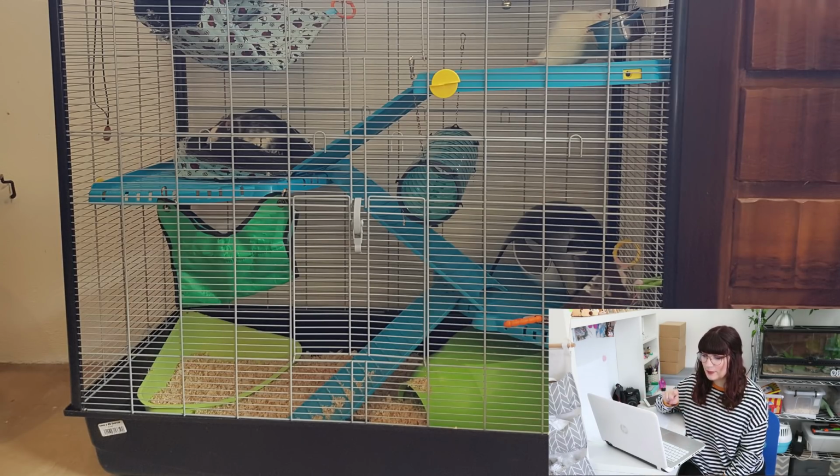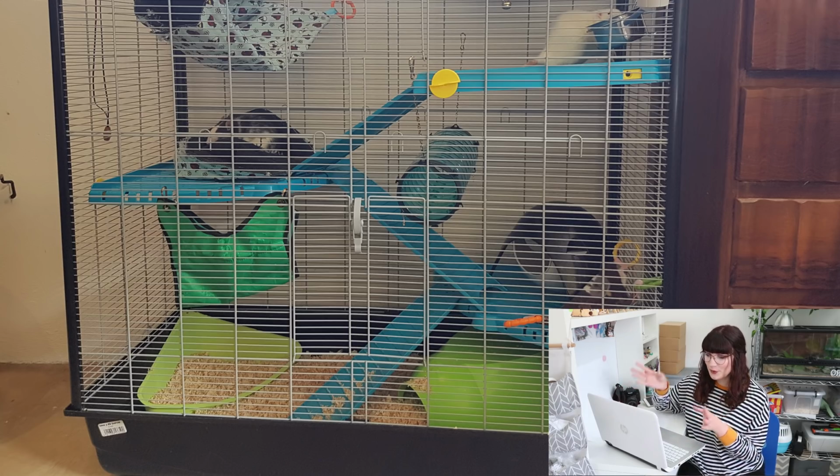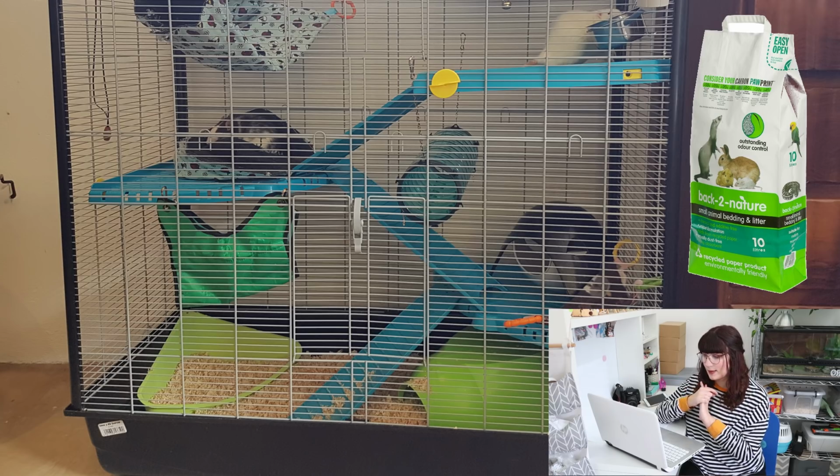I see you're using the same bedding in the whole of the cage and also in the litter tray. I would recommend purchasing a different type of bedding, specifically to go in the litter tray. Paper-based cat litters work really good for this. This will just help you if you're trying to train them to use the litter tray.